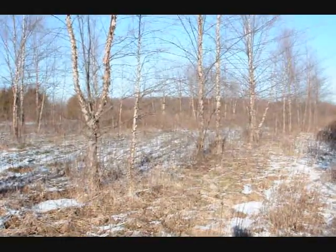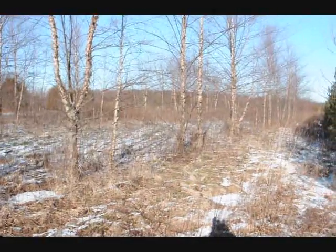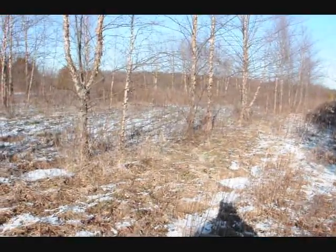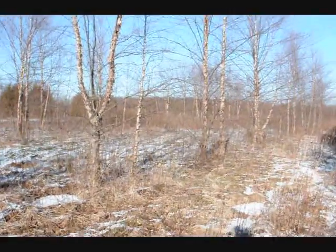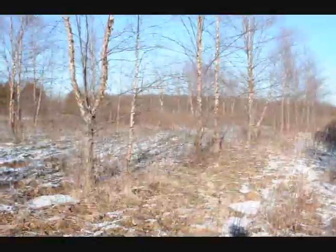This is a group of large river birch trees that I have. Anything that's in here that I can't dig with my diggers, I'm going to be giving away, but you'll have to hire someone to come in who has a digger big enough to transplant these.